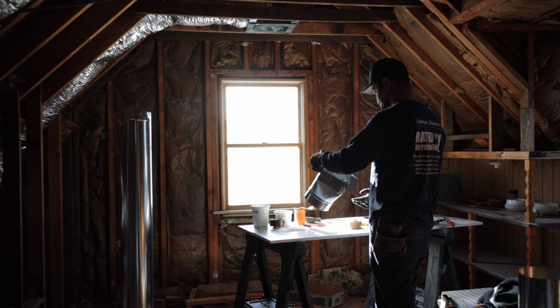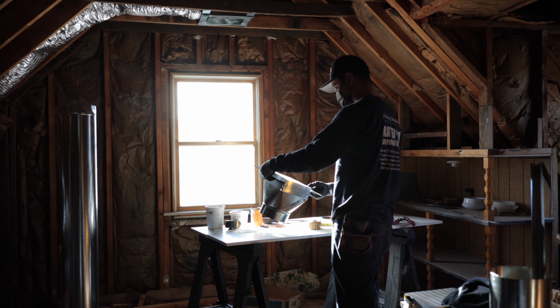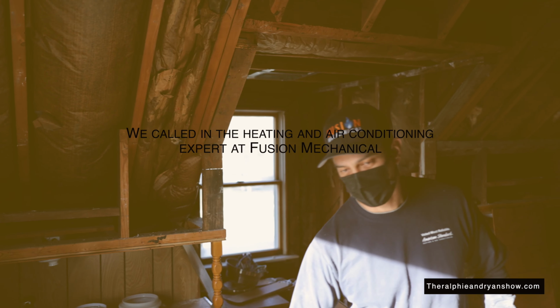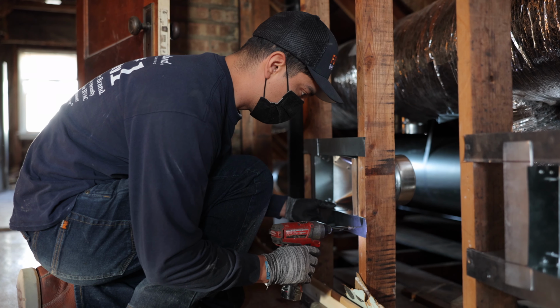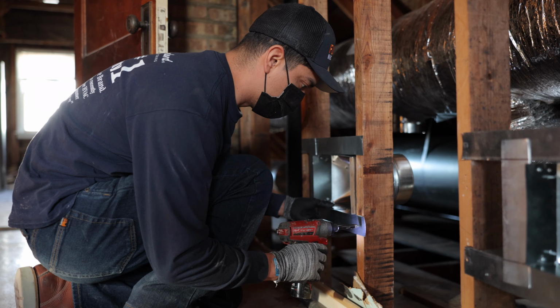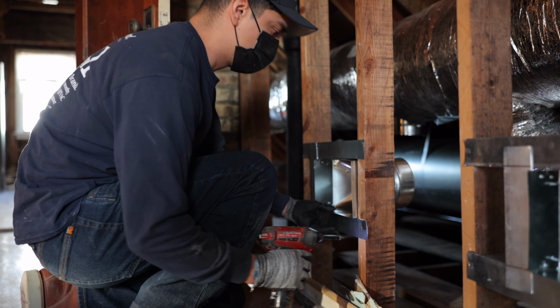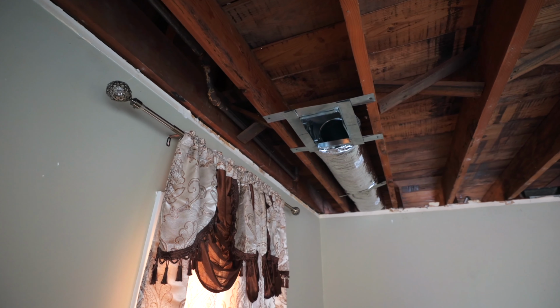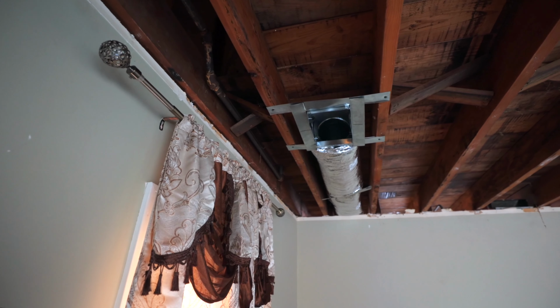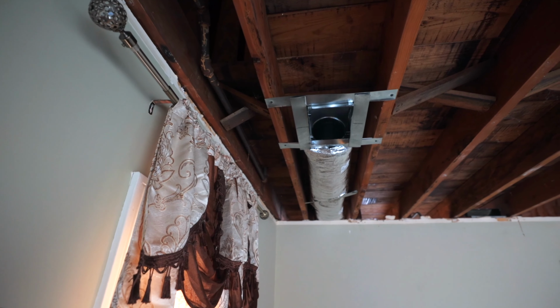The switch to forced air needed the installation of new ductwork run throughout the house. So we called in the heating and air conditioning experts at Fusion Mechanical. Memo and Jerry installed a whole ventilation system with proper returns. They provided the home with all the proper vent locations and air return systems. This provides proper air circulation throughout the home, preventing any poorly climate-controlled rooms and areas in the home.